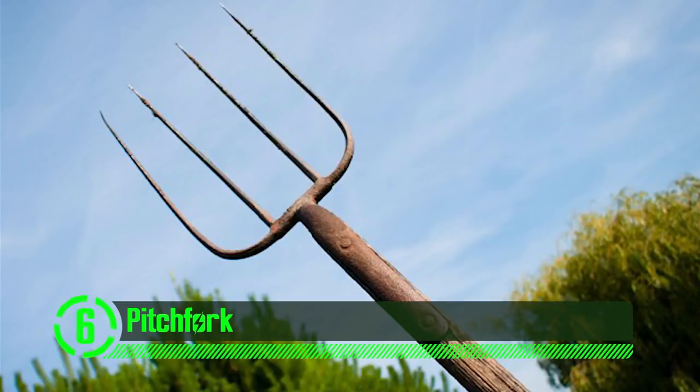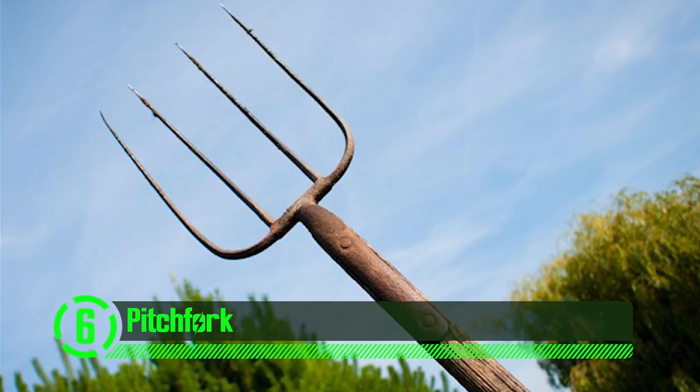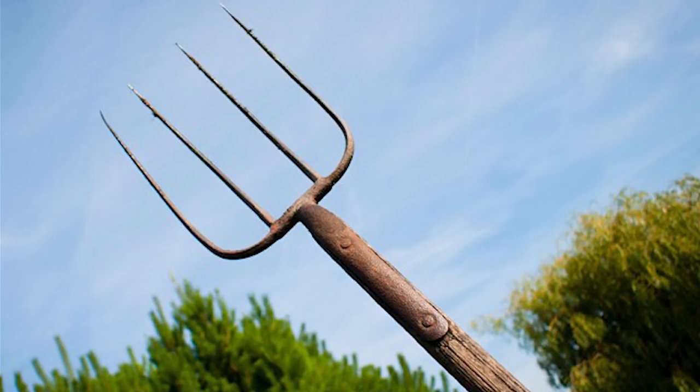At number 6, we've got the pitchfork. Now, the pitchfork generally is a farming tool, however, it has been known to be used for poking and prodding, and occasionally for storming a castle with an angry mob.